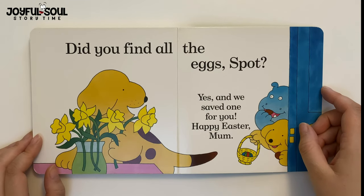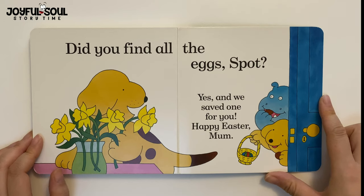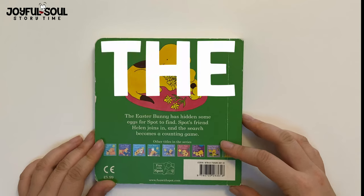Did you find all the eggs, Spot? Yes, and we saved one for you. Happy Easter, Mum. Oh, that's very sweet of Helen and Spot, isn't it? The end.